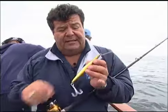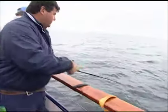All right, I want to show you the jigs I'm using. I was using the heavier jigs earlier. This is the light jig. This is the MM7, it's got rattles in it. And what I'm doing is just throwing this out, let it sink a little bit, and then winding it right back. So just to show you how I'm doing this.